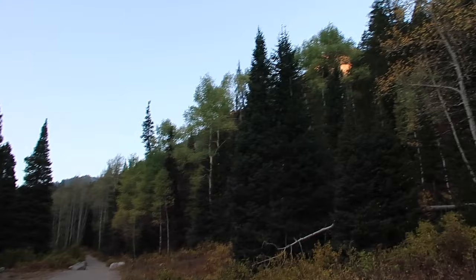But the sun's coming up. It's looking a lot nicer, guys. Let me show you the views right now. So, it's nice. You can kind of see over there that the sun's coming up. Well, the sun is out. It probably won't come into this little canyon until like 8 or 9. Yeah, Donut Falls is literally right over there now.